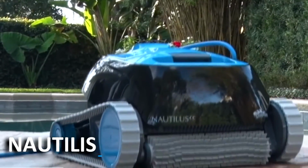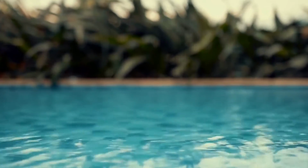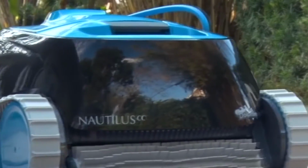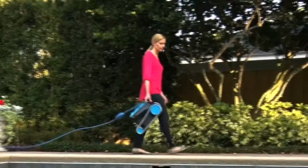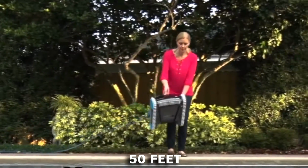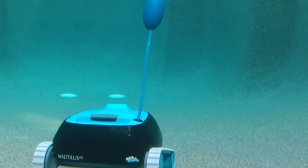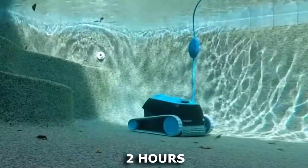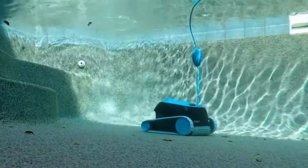Nautilus. If you have a pool in your backyard, but find it an annoyance to clean the floors and walls, we can't blame you. This robot from Dolphin is good enough for pools with a length of up to 50 feet. According to the creator, this robot filters out dirt and debris and leaves your pool clean in 2 hours. This is an effective tool for regular pool maintenance and upkeep.